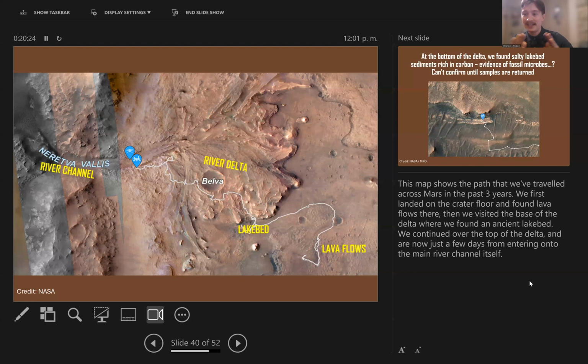The helicopter is stuck in a sand dune and dead. But the rover, as you can see, is just a few days away from entering the main river channel itself. And in fact, I think literally right now, we commanded the rover to drive into the river channel. And we're really excited to see what we'll find there.